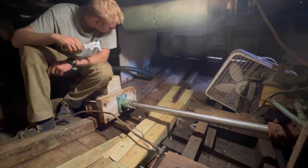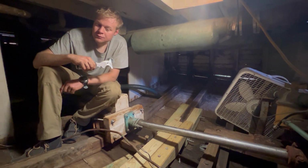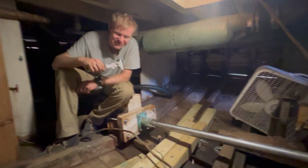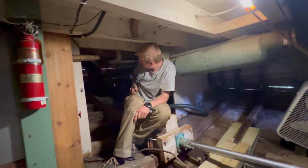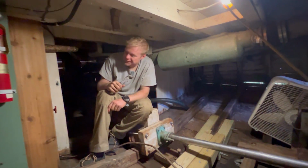So here we are. All right, we can put her in the water now. Ready to go. Don't mind all the holes we can see behind you and around and everywhere. It's all right. That's what next week's for.